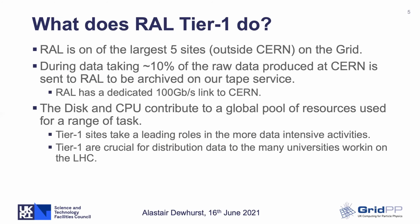Okay, so as I mentioned, what does the RAL Tier-1 do? Well, it's one of the 5 biggest sites on the grid, and during data taking, about 10% of the raw data at CERN is sent to RAL to be archived on our tape service, and we've got a 100 gig dedicated link specifically to do that.